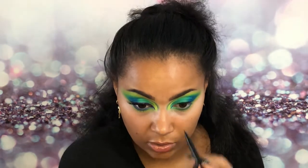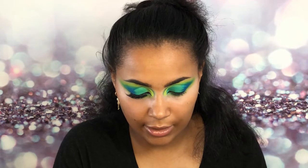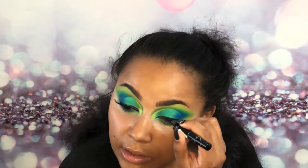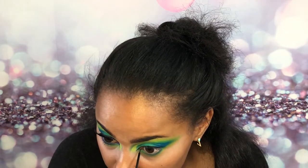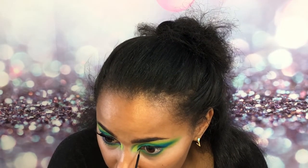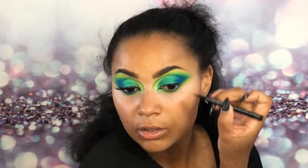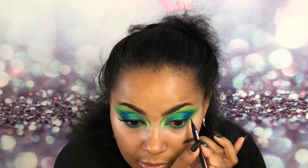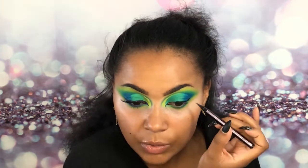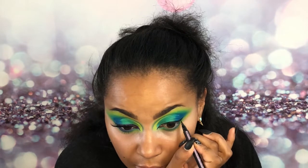And now this just goes to the outer corner, just like so. As you can see, it's super easy to work with. And I actually used the Essence liner to make the top line more neat, as in straight. And I think I adjusted a little bit on the inner corner. And then I've used the brush tip liner to do my wing. And I like this because it's super easy to do a small wing with. I didn't want a long wing, I just wanted the smallest, tiniest wing ever.